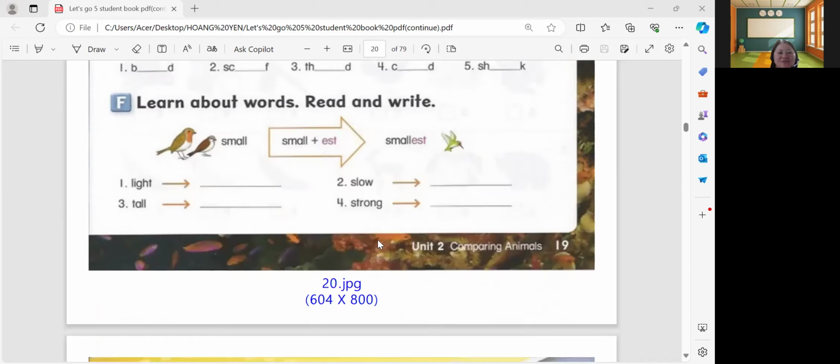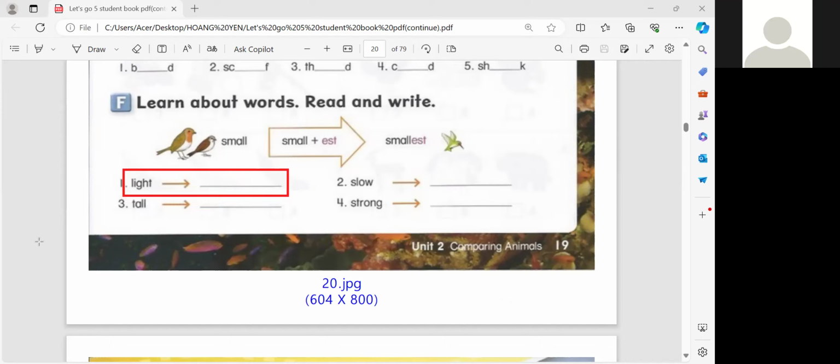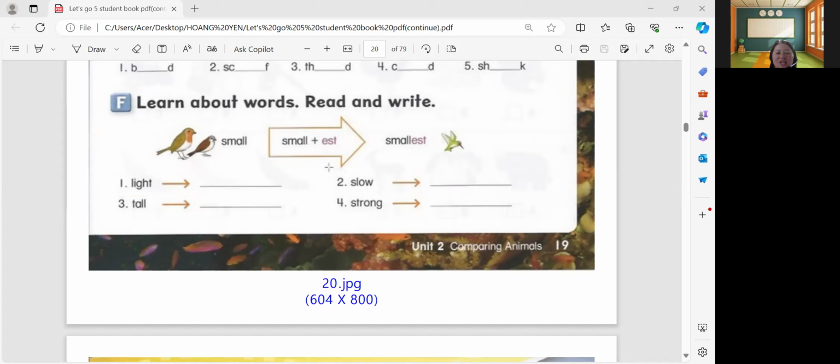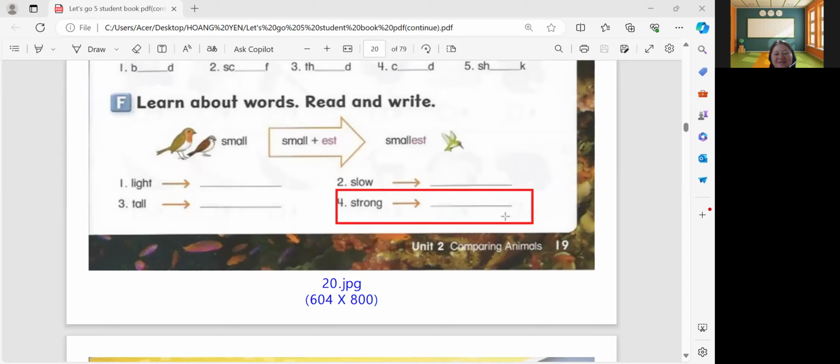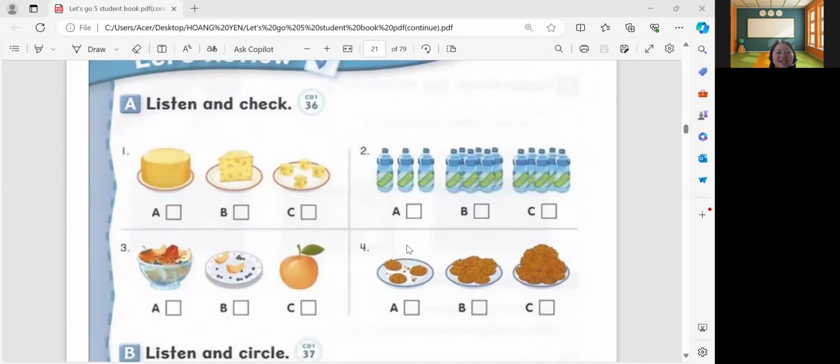Next, let's have the letter F. So we have here small. Smallest. Okay, so small plus est becomes smallest. How about light plus est becomes? Lightest. Very good. Now let's proceed to number two. From the word slow, slow plus est becomes slowest. Exactly. The next word is tall. Tall plus est becomes? Tallest. Last one, strong. Strongest. Exactly.